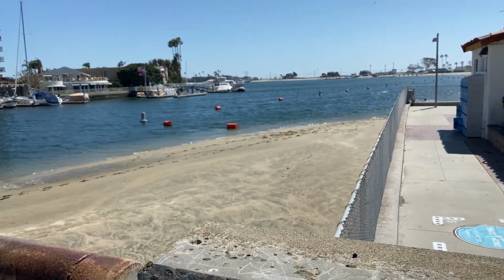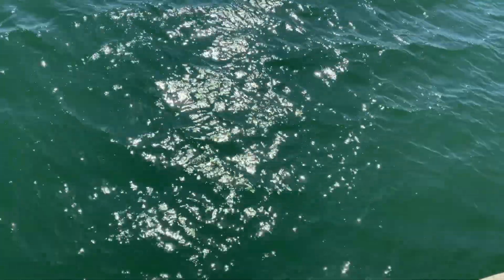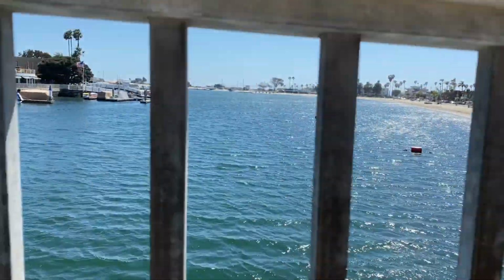Reese Bridge. Did you guys know it was called that? Yeah, I didn't either. I read the sign. Oh, look at that water. Looks amazing, doesn't it? We'll meet again soon, old friend.